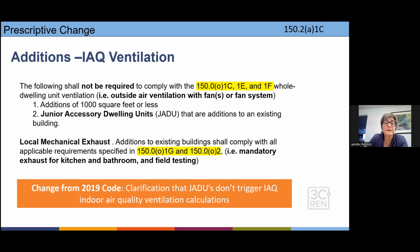Probably one of the biggest clarifying changes is that junior ADUs don't trigger the indoor air quality ventilation calculation. So if you're a code official and you know they're working on a junior ADU, okay, this won't trigger it. And it won't be triggered for those additions of 1,000 square feet or less. But you'll still have the mandatory exhaust for the kitchens and bathroom and the field testing that we mentioned in the mandatory measures. And this is all part of the prescriptive requirements.